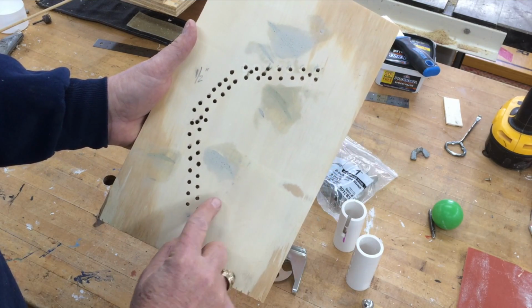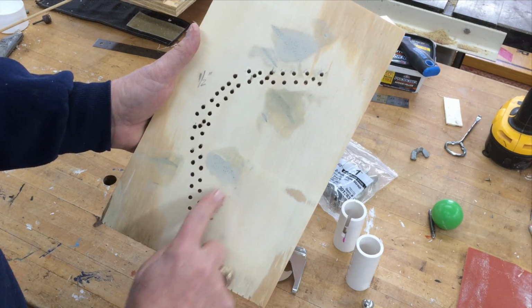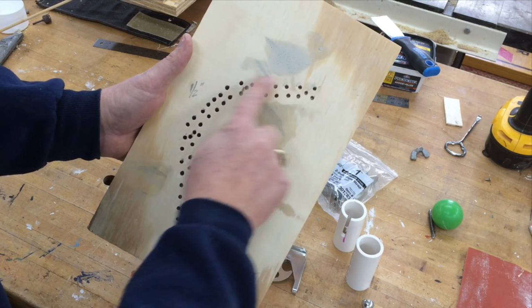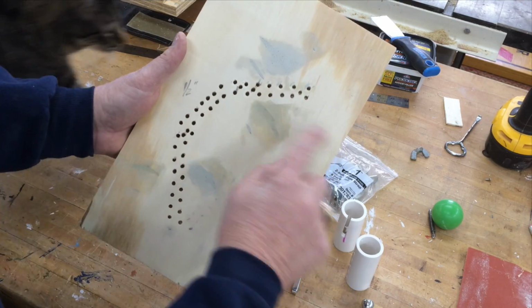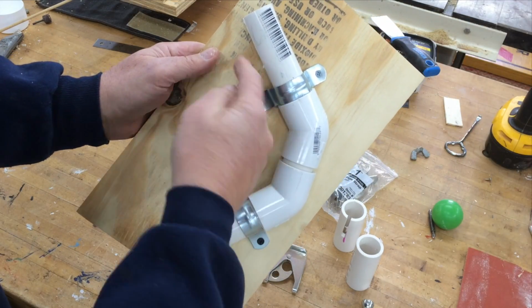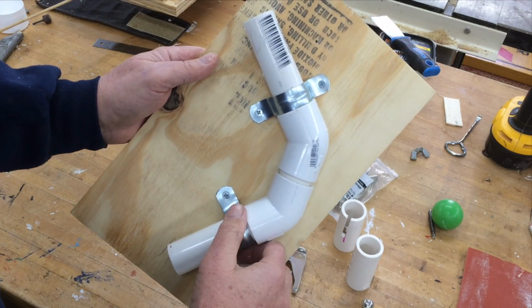Now, most likely we'll drill another set of holes so that there'll be 2 routes. It'll appear that there's 2 routes. This will be the real route. I'll probably put a pipe here with another route and another ball in it just to throw the cacher off.